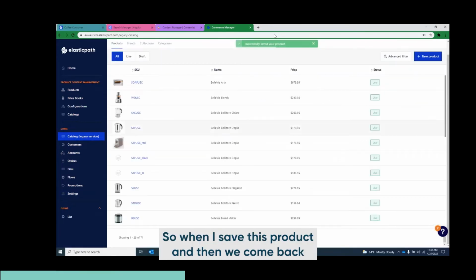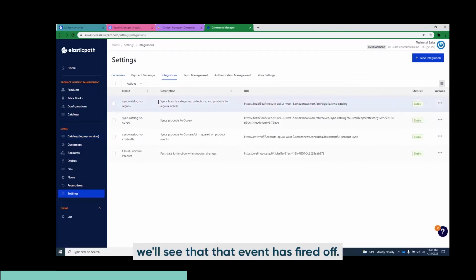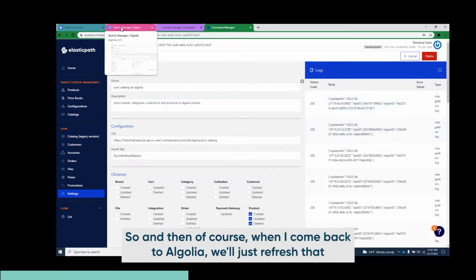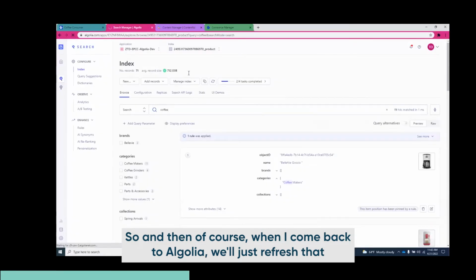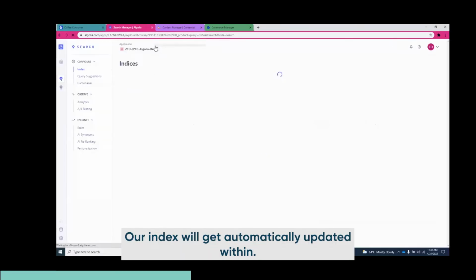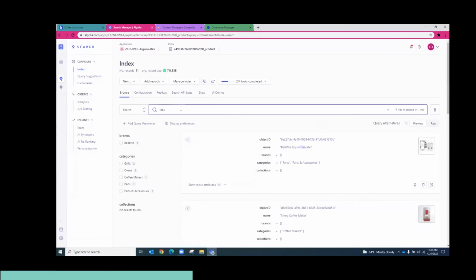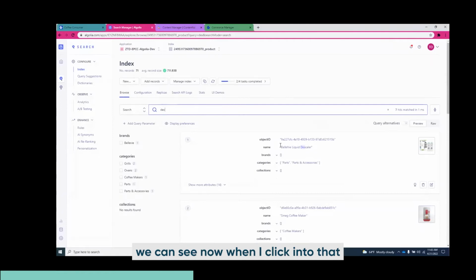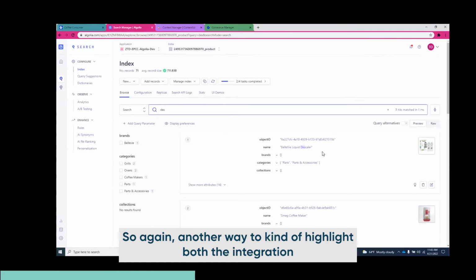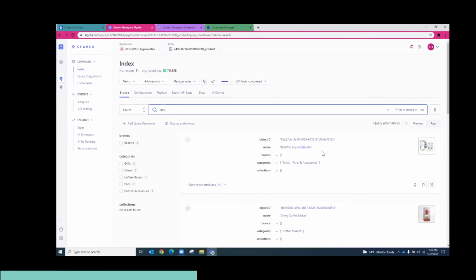So when I save this product and then we come back and take a look at our integrations, we'll see that that event has fired off. And then of course, when I come back to Algolia, we'll just refresh that. This event will have fired off. Our index will get automatically updated, in this case, within Algolia. And we can see now when I click into that descaler, the word coffee has been removed. So again, another way to highlight both the integration between the Commerce Engine from ElasticPath and the downstream solutions that utilize that data.